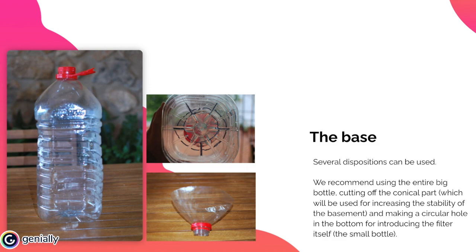Let's start! The first thing to do is to cut off the conical part of the big bottle, so it will settle perfectly. In the base of the bottle, we will make a cut with a circular shape, and we will cut the plastic to make at least 3 wings that will support the filter on the top of the big bottle. In addition, the conical part that we have removed can be placed in the cylinder so the stability is enhanced with the other bottle. Obviously, this will depend on the kind of bottle we are using.